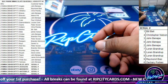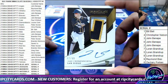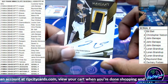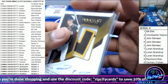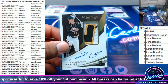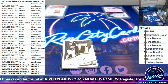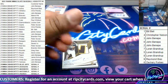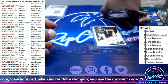Boom. Big hit here for a filler team. 62 of 99, Cronenworth. On-card auto, rookie patch auto style. That goes to TCU. TCU doing work right now. Very nice.